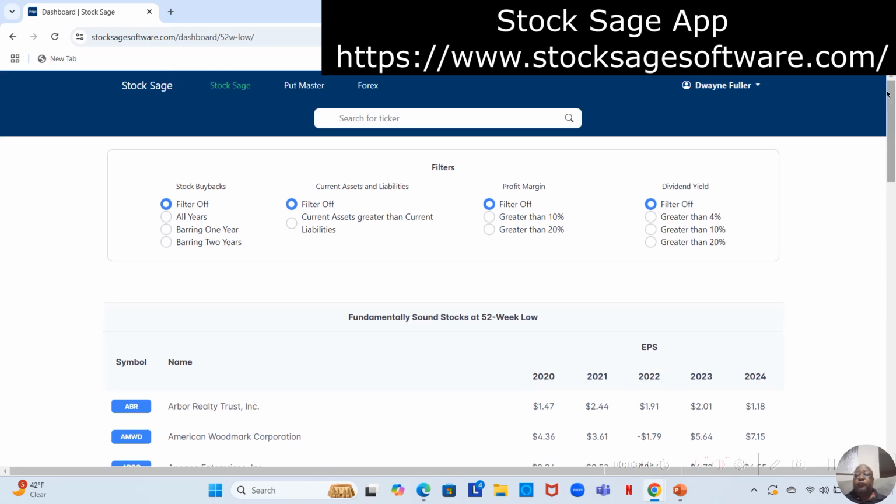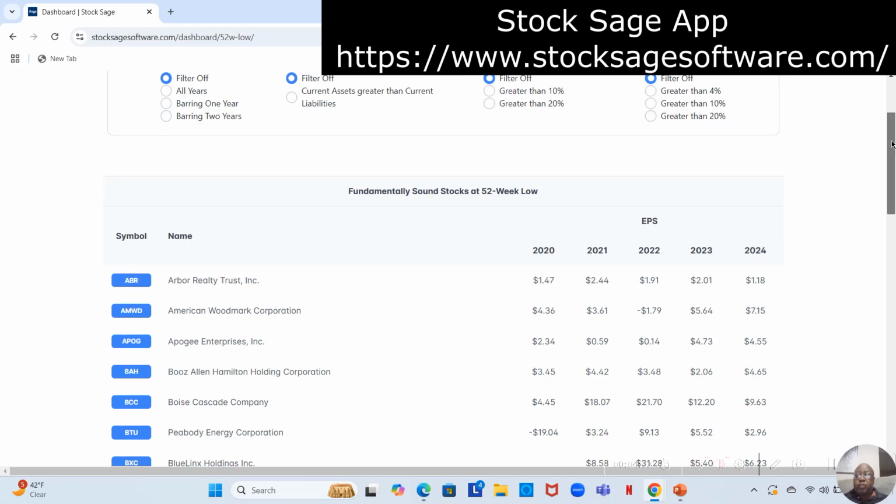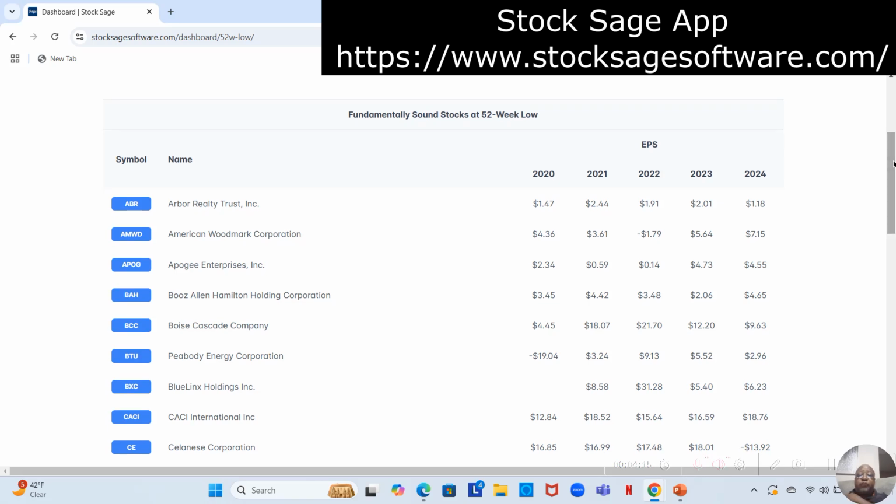By default, the app looks for companies that are actually making money every year, because you'll find a lot of companies on the stock market are actually losing money every year. They're not making money every year. So in this app, it looks through the entire stock market for stocks that have hit their lowest price in the last 52 weeks, and it pulls up the ones that have made money all of the 5 years, or at least 3 of the 5. Like, for example, if we come down to this one, Peabody, they lost money in 2020. But 2021 through 2024 were all positive years.